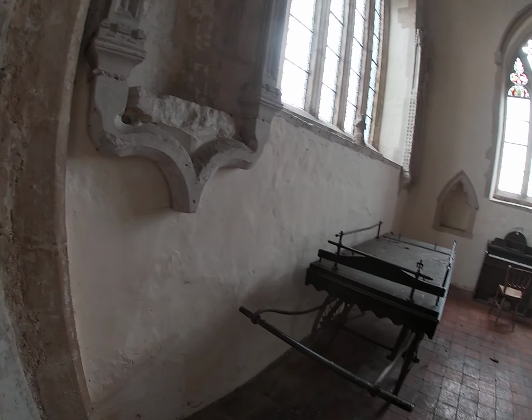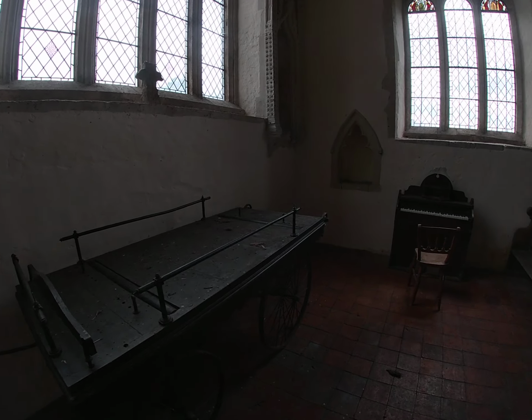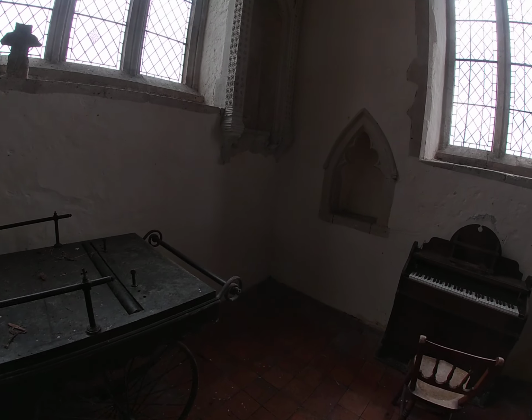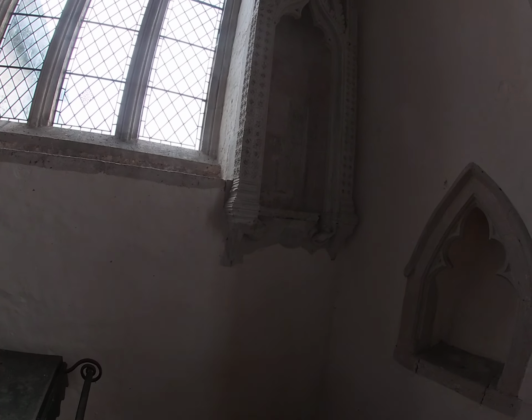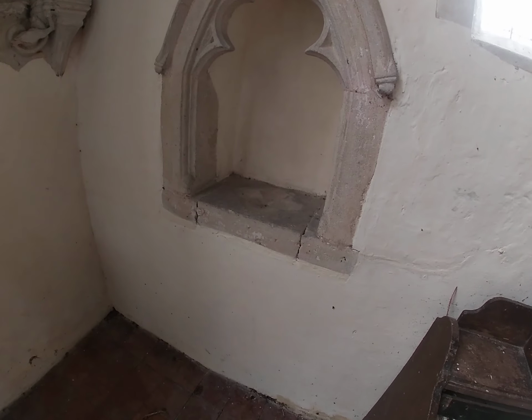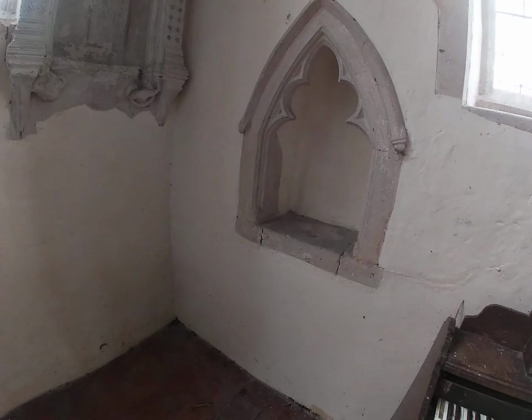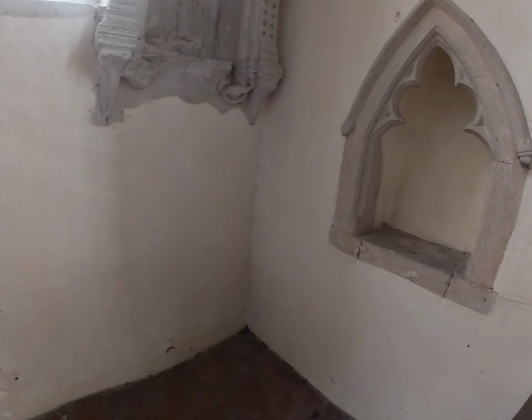Coming this way, we have the various, I think, ornate niches either side of the east window, which are what used to hold the statues of the saints. This one is in better condition than the other, but unfortunately the light's not playing ball, and I have no idea what those are called. There's one identical at Tivetshall St Mary. If you know exactly what that thing's called in the wall, let me know.